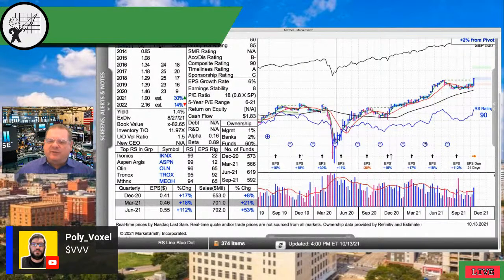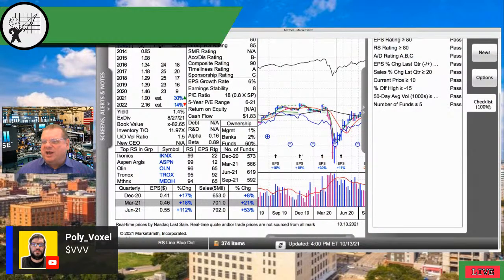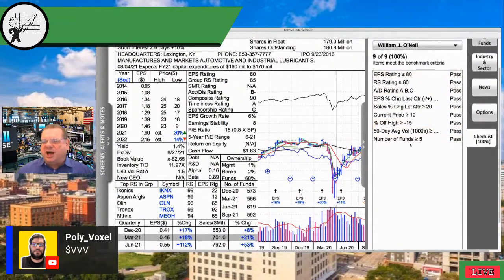Of course, they do have partially an oil play here too. So you got to realize that, with the price of oil going up, like everything in the oil sector, definitely looking pretty good on that. This is 100% checklist. I want to kind of show you this. This is on the William O'Neil checklist, 100%.